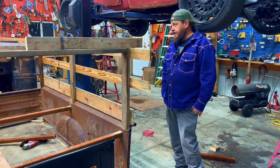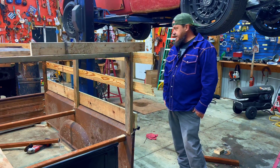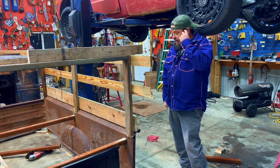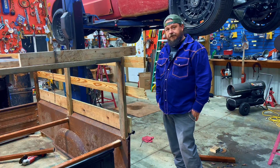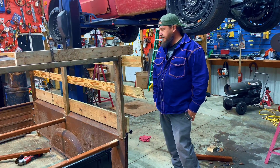So what do you think? This is the first time you've seen it. Yeah, I'm excited. I've been saying I was going to build a motorhome, but nobody's been here. I've only got a couple hours in it. I built a lot of Legos as a kid, and here we are.